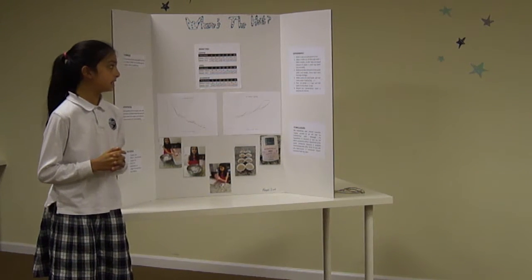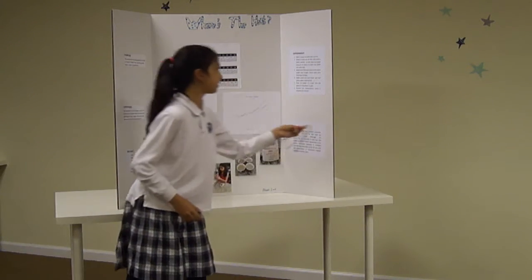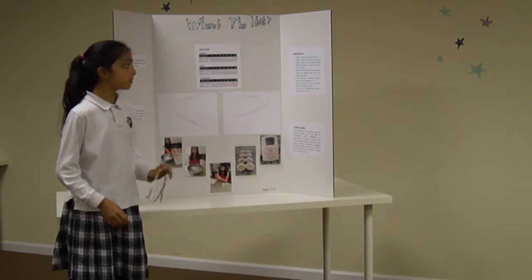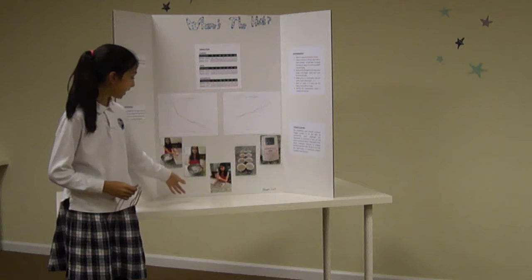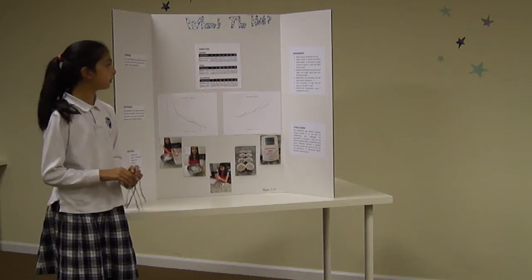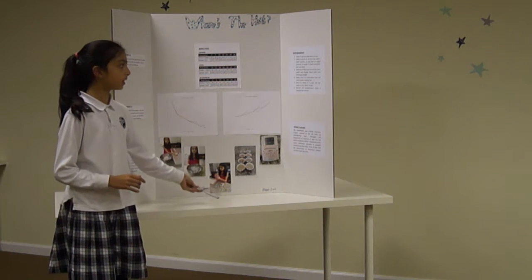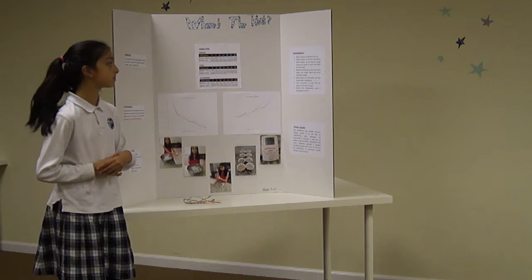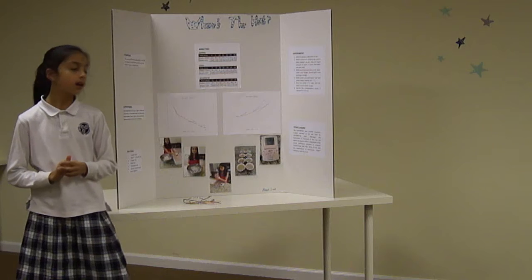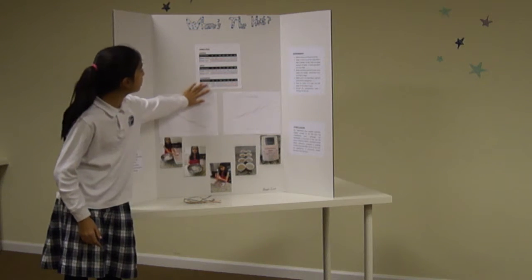Make sure that each wire is the same length, and bend each wire like this, forming a bridge. Make some ice cold water and boil some water, making hot water. Pour ice water in 3 cups and hot water in the other 3 cups. Record the temperature every 5 minutes for 30 minutes. So I have 2 graphs and a table.